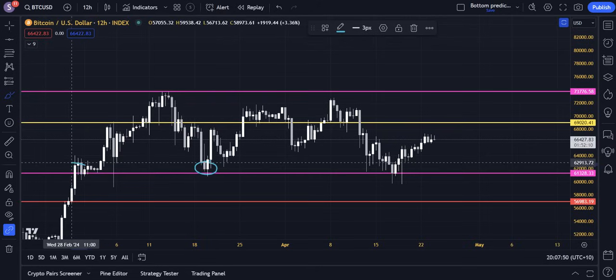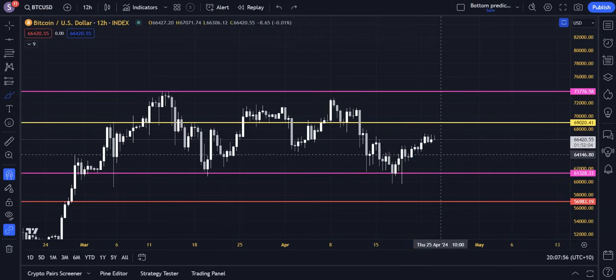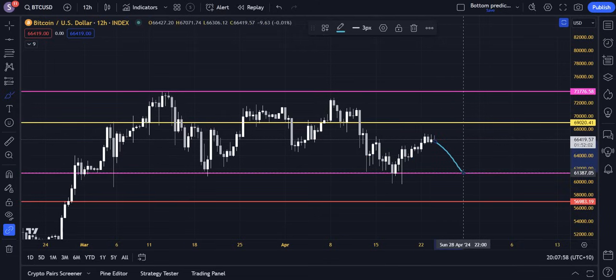Over here, it was a resistance support flip, which is the sharpest bounce you're going to get. And over here, it's just taking its time. It's just getting weaker and weaker and weaker. So we don't really want to go down and test that level again. There's no need to do that. I would say that if Bitcoin went downwards and tested that level again, it would certainly break this time.